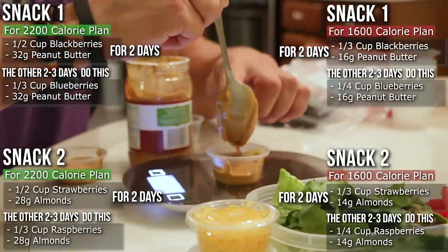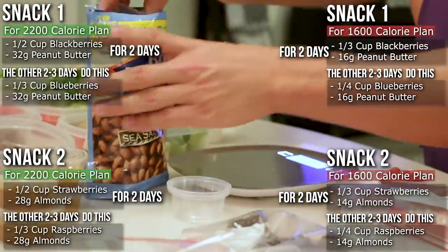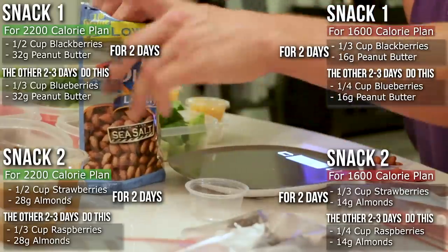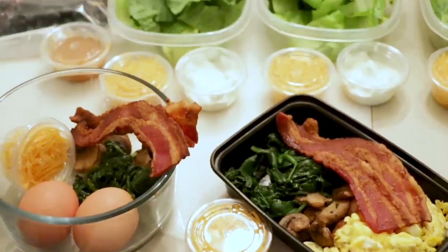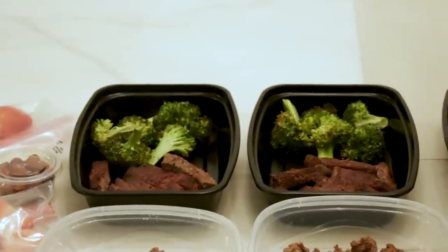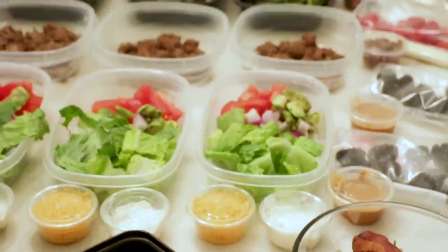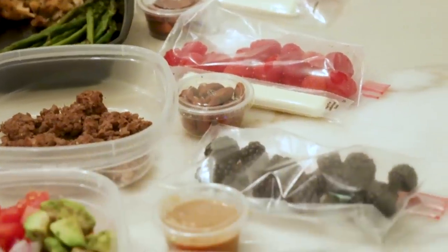But anyways, along with fruit, another one of the snacks is gonna be 32 grams or 2 tablespoons of peanut butter, and then 28 grams or 28 almonds. I got these lightly salted almonds, and that's basically it. Now there were a couple items not shown, like a cheese stick and some almond milk that also go into the snacks. MCT oil, which is really helpful for following a keto meal prep, is taking MCT oil, and then a protein shake. I still like to have a protein shake after a workout to refuel. So I have that as well.